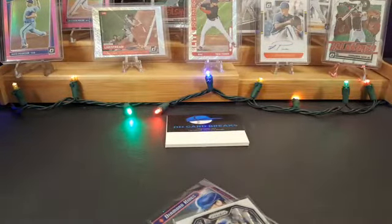Pack 3. Chris Bryant leads us off for the Cubs. Rated rookie Andreas Jimenez for the Indians. Nice silver Vlad Guerrero Jr. for the Toronto Blue Jays. And a T-minus 3-2-1 Nolan Arenado going out to the Cardinals. Vlad had a really good season.